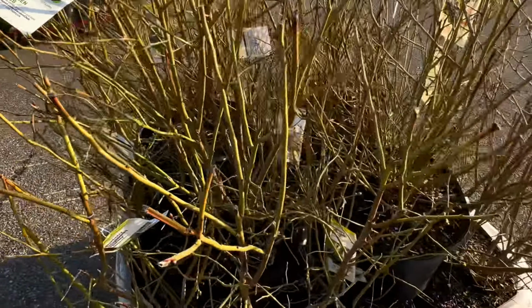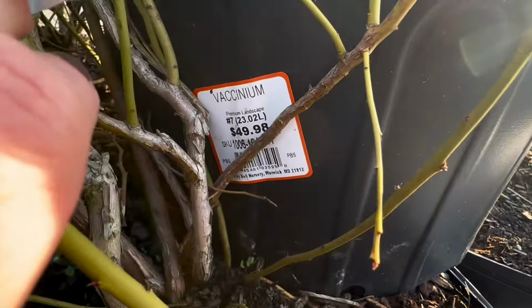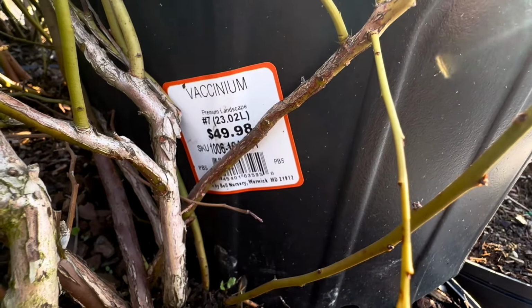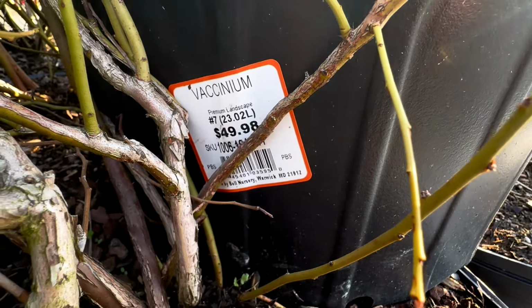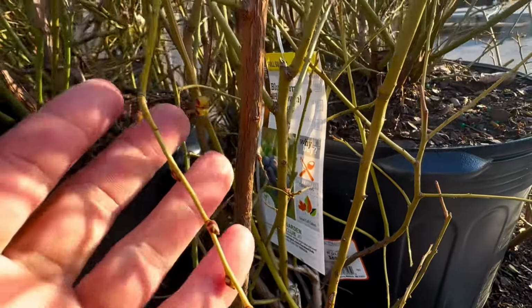Beautiful conditioned shrub. Let me see if I can get us the price tag right over there, my fellow home gardeners. So this also is a part of a premium landscape collection. This is a number 7 container, equivalent to 23.02 liters, $49.98. And the shrubs are in excellent, excellent condition.